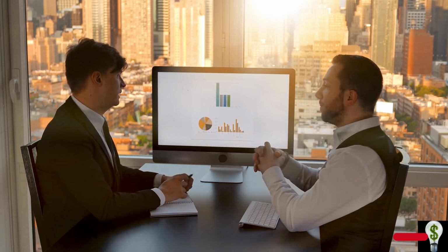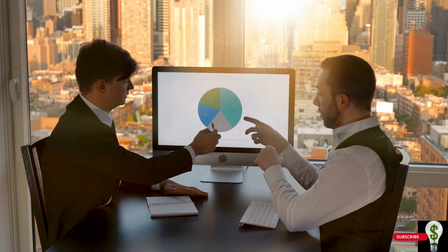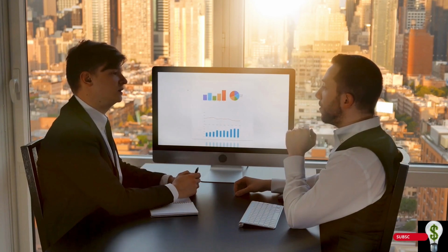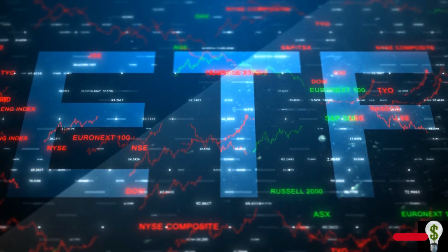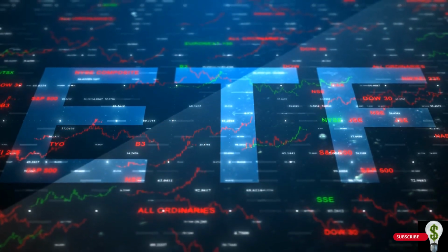So where do you put your first $100? Let's dive in. All right, so where should you invest? Here are 3 of the best beginner-friendly investment options to make your first $100 work for you. 1. ETFs, the easy way to own the market. An ETF, exchange-traded fund, is like a basket of stocks that lets you invest in multiple companies at once.